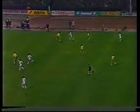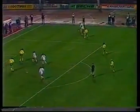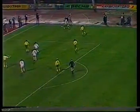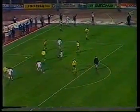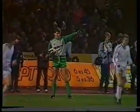Here's Yakovenko, trying to get past Derek White. Good twisting and turning, but still White sticks to his task. And that should give the Celtic defence enough time to get back. And that's Bonner once again. Well, what a match he's having tonight for Celtic.